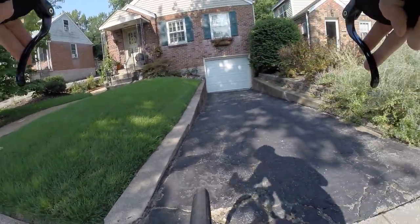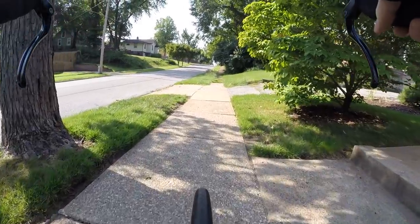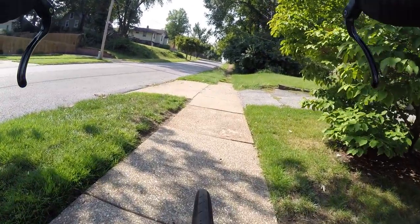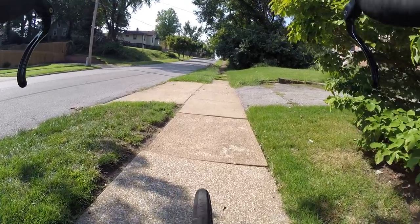You should always check your tires if you feel like you hit something that might start lodging itself through.